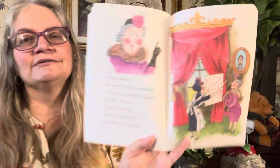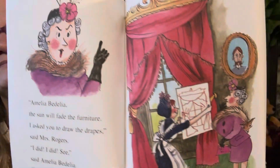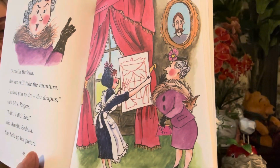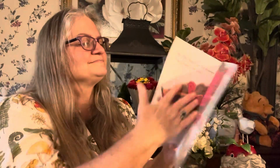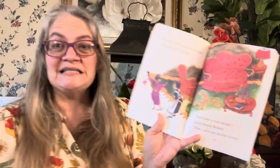"Amelia Bedelia, the sun will fade the furniture. I asked you to draw the drapes," said Mrs. Rogers. "I did. See?" said Amelia Bedelia. She held up her picture. Then Mrs. Rogers saw the furniture. "The furniture!" she cried. "Did I dust it well enough?" asked Amelia Bedelia. "That's such nice dusting powder."